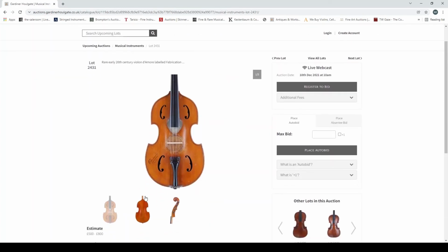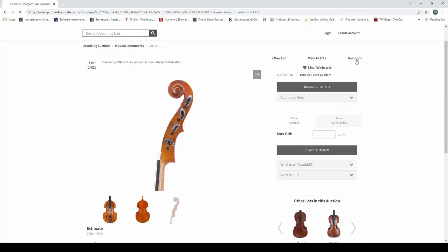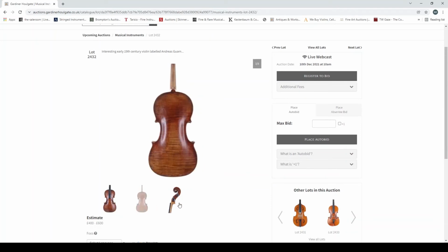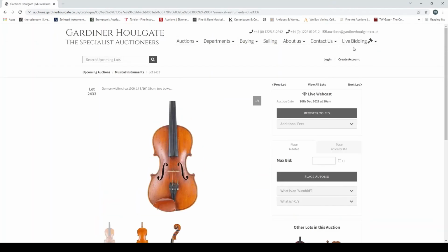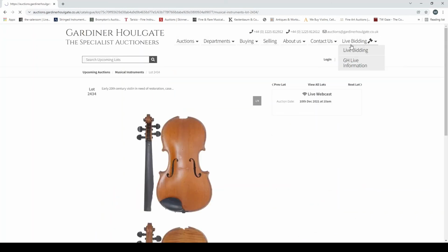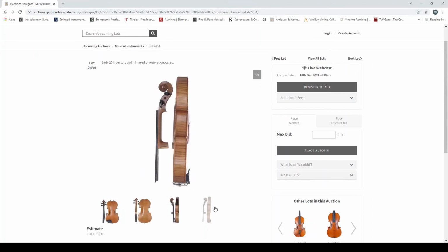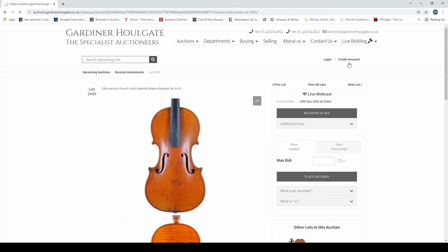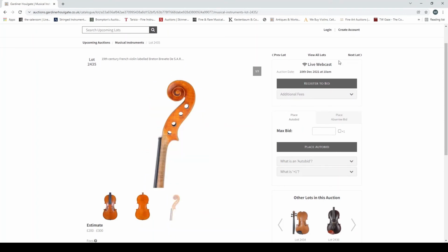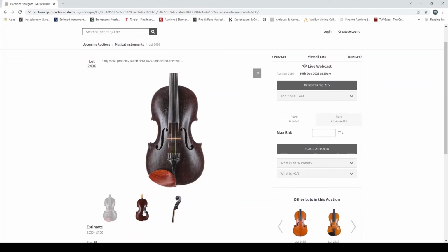Rare early 20th century Violon d'Amore. Interesting early 19th century violin with a Guarneri label. German violin circa 1900. Early 20th century violin in need of some restoration. 19th century French violin labelled Breton Brevet. Early viola, probably Dutch, circa 1820, unlabelled.